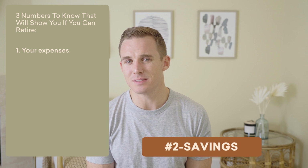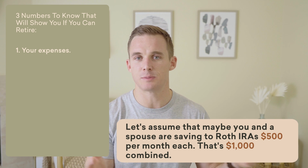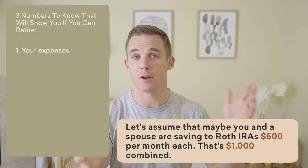Well, what about any savings that you're doing? Let's assume that maybe you and a spouse are saving to Roth IRAs, $500 per month each.